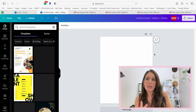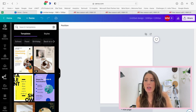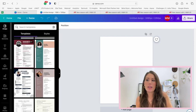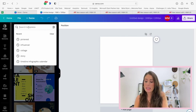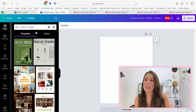That is gonna pull up a blank workspace for you. I like to design the backdrop first. It just makes it so much easier for me. If you go to the designs, they will have a ton of templates that you can use. You can even search the templates. Let's see what happens if we put product collage. I never do this, but I just wanted to see.